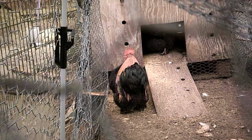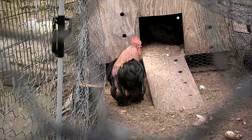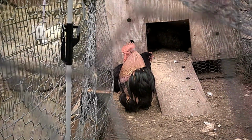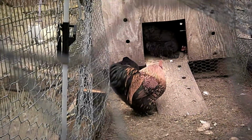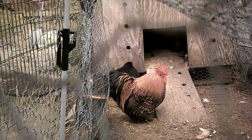How long do chickens live? Basically, on average, you're probably looking at 6 to 8 years. There have been some reports of them living up to 15 or 20 years, but those are very, very rare. But 8 to 10 years is probably going to be your average life expectancy of a chicken.